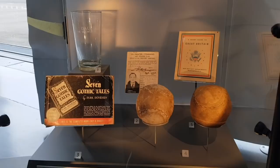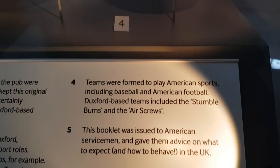You know what they are? Number four. Baseballs. A lot bigger than I seem to think baseballs are nowadays, but they're baseballs. All the air forces used to make their own teams. And Duxford, wherever we are, had two teams here. They were called the Stumble Bums and the Air Screws. That's pretty cool.